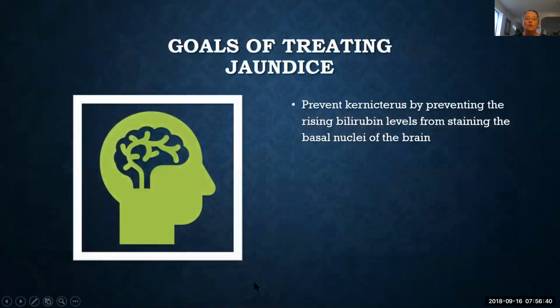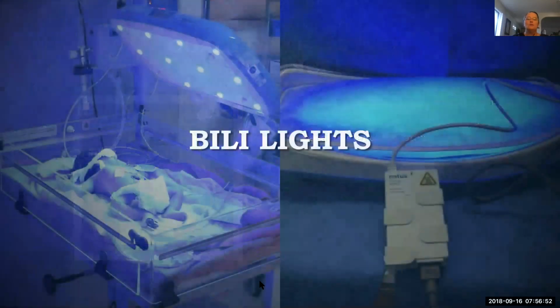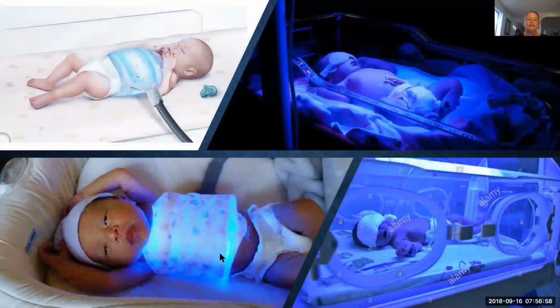So our goal of treating jaundice is to prevent kernicterus. And again, you want to watch that video, what kernicterus actually does to the brain. It's toxic and it causes irreparable brain damage. So these are those Billy lights that I talked about. Sometimes you see a bed, sometimes you'll see a blanket. Here's a picture of a blanket.